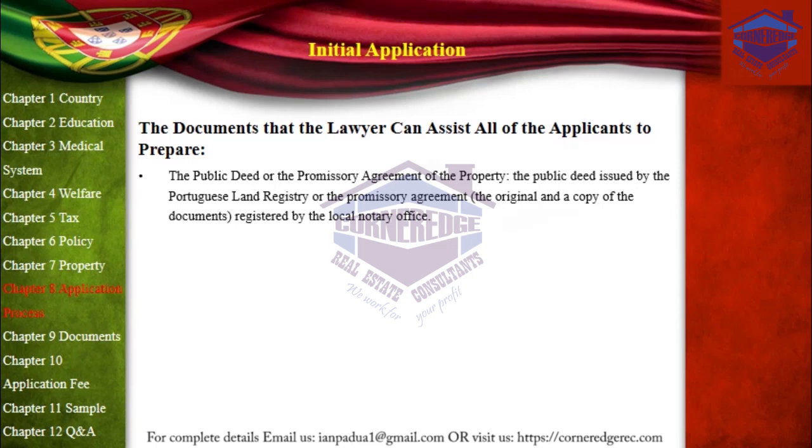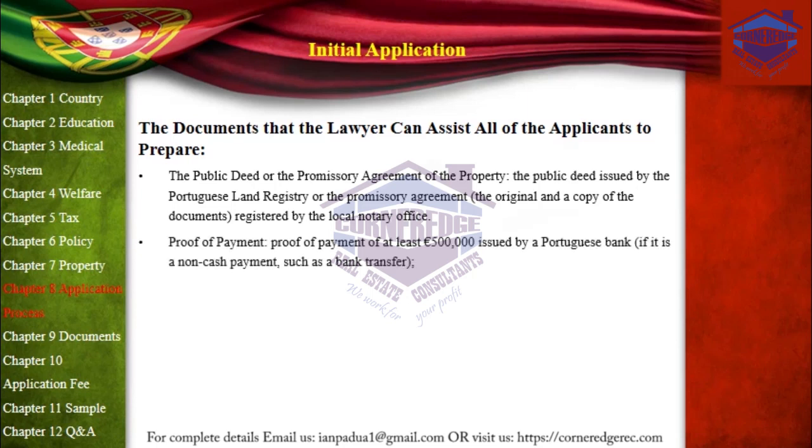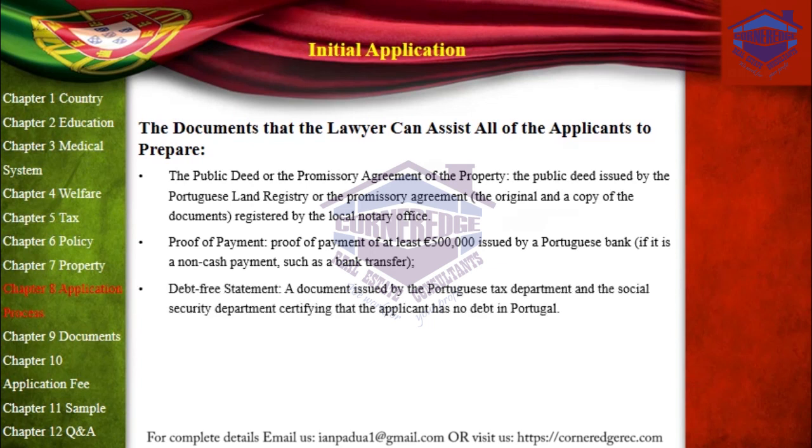Proof of payment. So proof of payment of at least 500,000 euros issued by a Portuguese bank if it is a non-cash payment, such as a bank transfer. Or debt-free statement. It's a document issued by the Portuguese tax department and the Social Security department certifying that the applicant has no debt in Portugal.